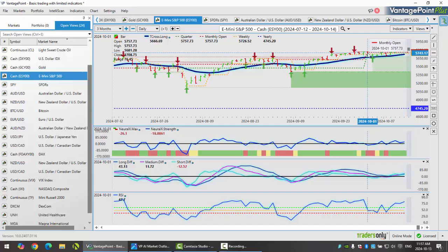And again, this is why we use the current monthly opening price. We can't pick random points and say it's bullish or bearish in October. The only place to start is at the monthly opening, and then we can make that determination. So now we've closed above the monthly opening price multiple days in a row. Our T-cross long 5745. So as long as we're holding above these levels, we can extend higher, and the VP indicators are confirming that. That's the way we look at this, guys.